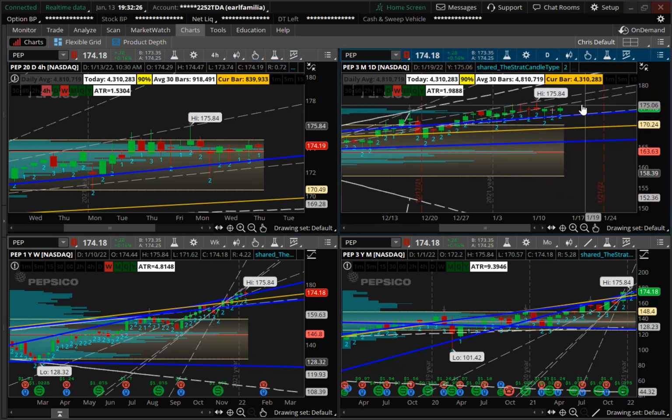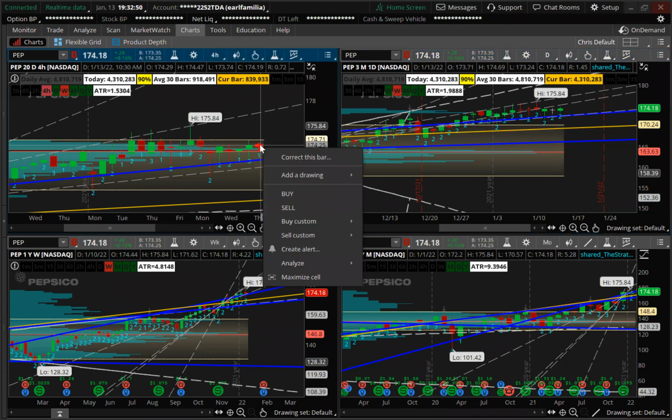Look fire on all time frames. Say that one more time. This looks fire on all time frames, especially on the 2-day. It's got a 2-day inside 2-day break at 174.69 tomorrow. Okay, that is fire. I like it. Yeah, I like this bounce off the point of control on the 4-hour.